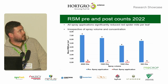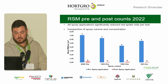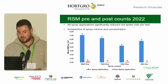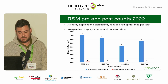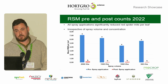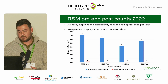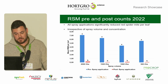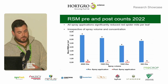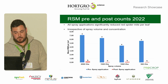The blue bars are the leaf infestations from our pre-counts, and they did not differ statistically between the different sections of the orchard. They averaged around 4 to 7 mites per leaf. With each of these applications, whether we sprayed 2,000, 1,500, 1,000, or 500 liters of water per hectare, we got very good control when the sprayer was set up correctly with this more optimal application style. This indicates that the old conventional application systems we're using are super optimal, and you can be much more optimal in terms of application.